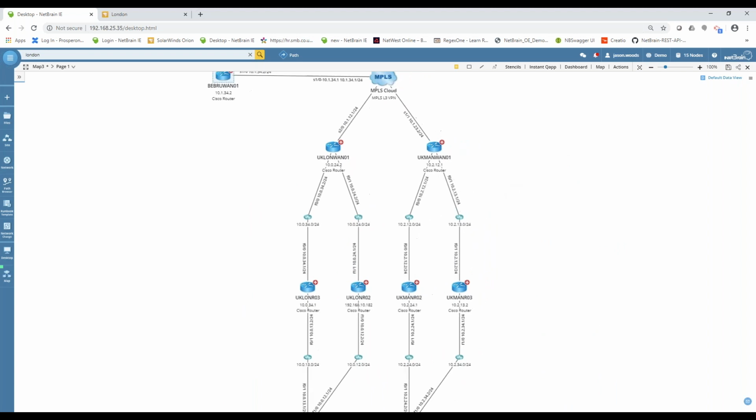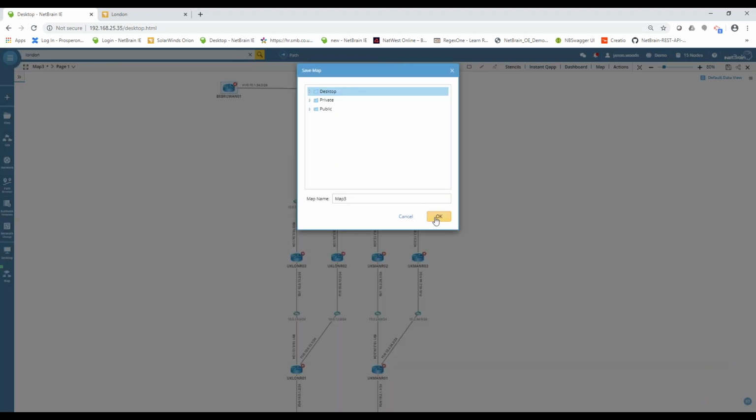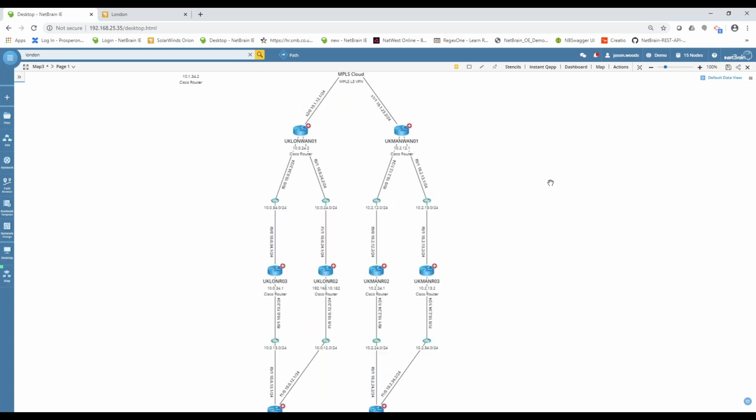So what we would do from here is actually save this dynamic map. And basically what we can do then is set scheduled benchmarks of this network diagram. So this will allow any devices added or decommissioned from a network to also be reflected on your dynamic map dynamically.